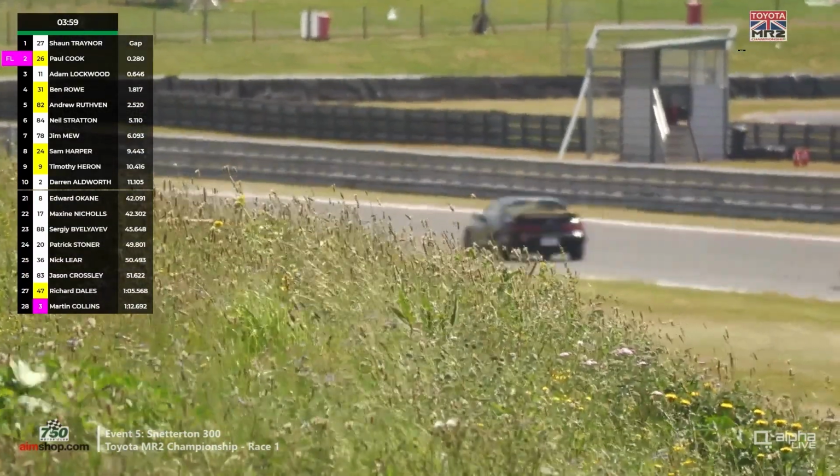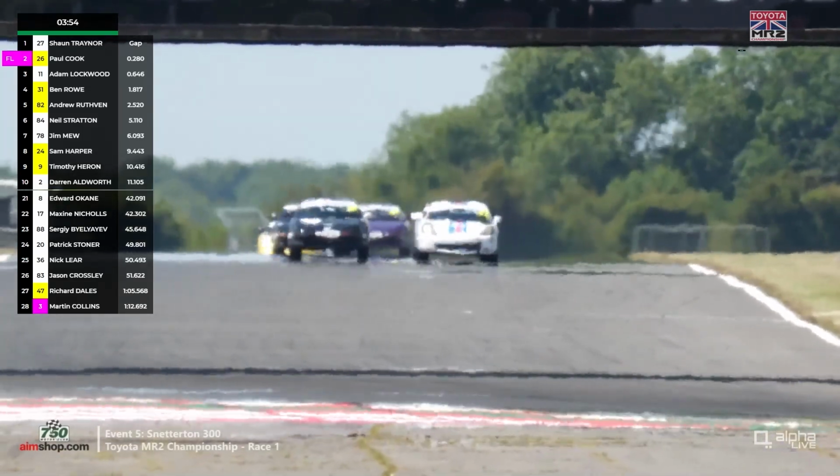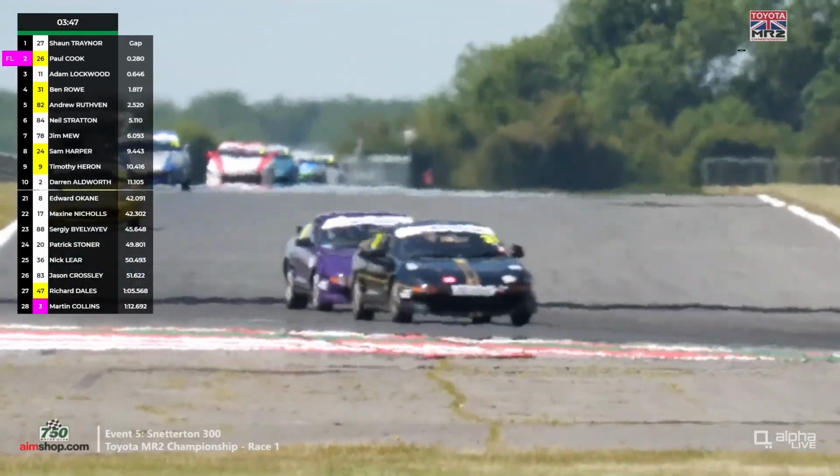He can't think, well, it's a Mark II car, Paul's not doing all of the rounds of the championship, I can just sit here behind him. No, that's not what Adam Lockwood needs to be thinking at all. He needs to get back ahead of Paul Cook. But Paul Cook might get the race lead here. Well, that just changed things slightly, I guess.